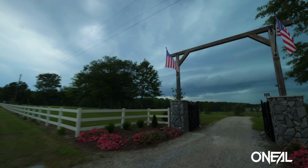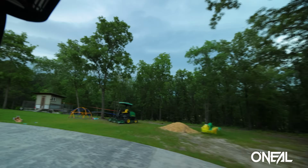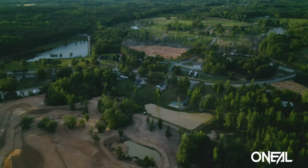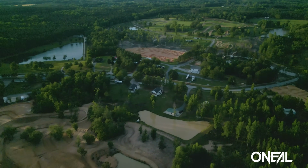This is where I live. This is my little slice of heaven. I have my own little spot too, which is cool. Like, I can't see any tracks, but I'm surrounded by tracks, and I appreciate dirt bikes.